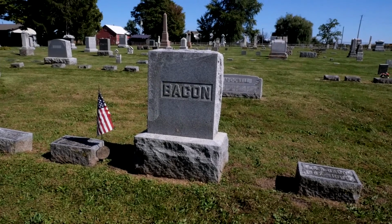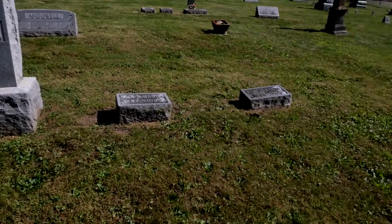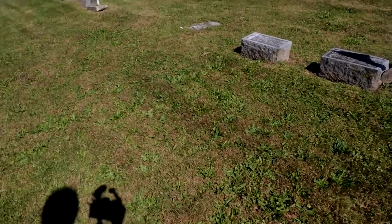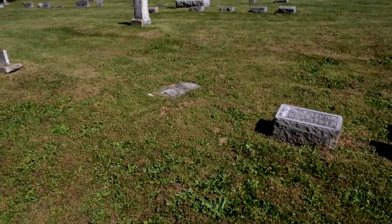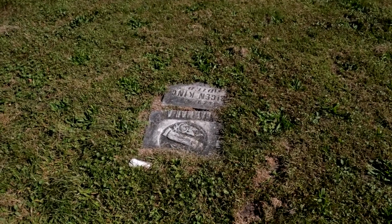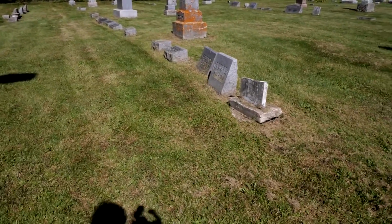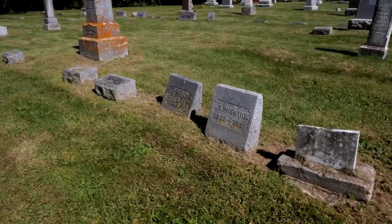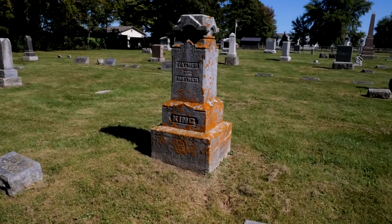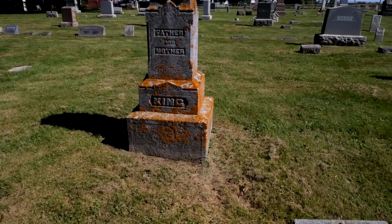Sorry to say, people. Here lies bacon. No disrespect, of course. You know, everybody loves bacon. There's brown moss on these tombstones around here. I wonder if it's just the time of season and the moss is dying off.